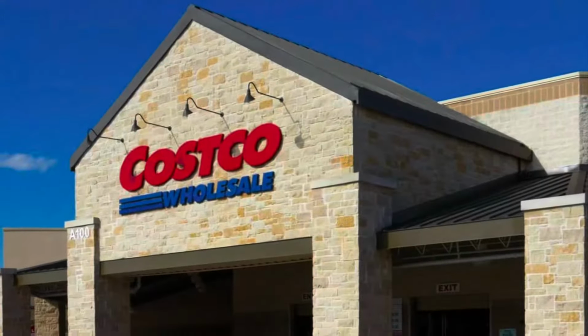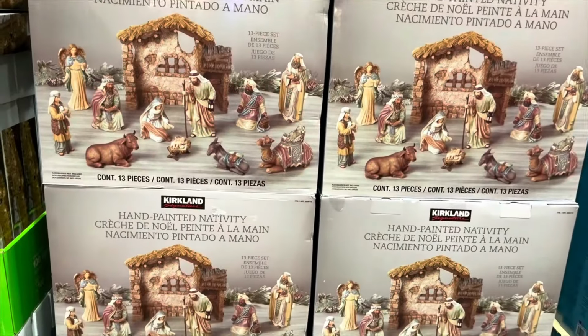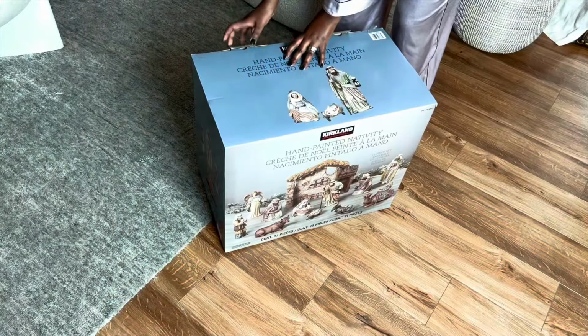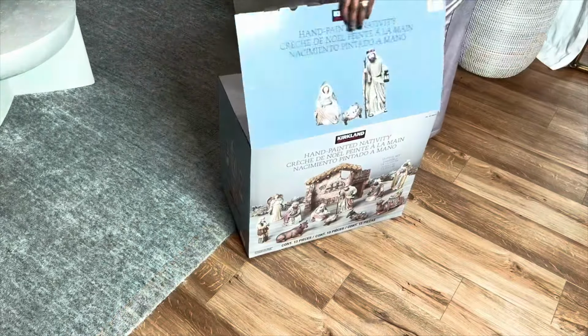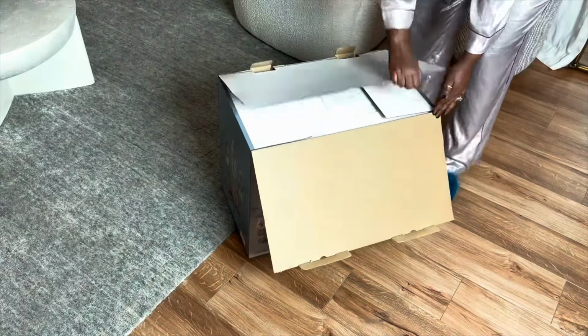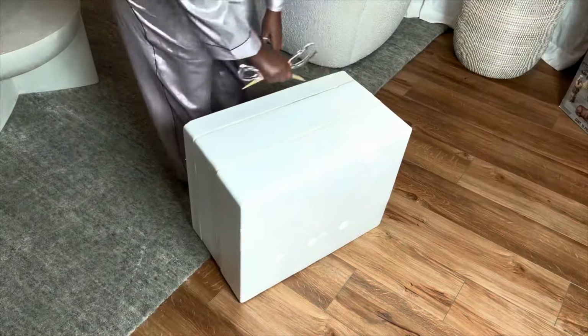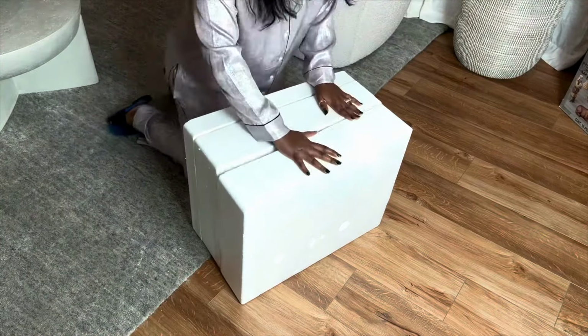After Michaels, I went to Costco to get this Nativity set for $114 plus tax for the whole set. The price is so reasonable for the size of the set compared to other places, so I was so happy with my purchase. Now that I'm home, we'll unbox our Nativity set and move on to decorating our home.